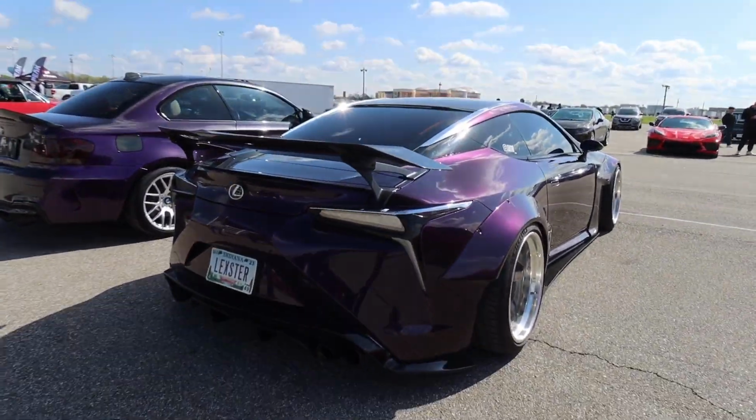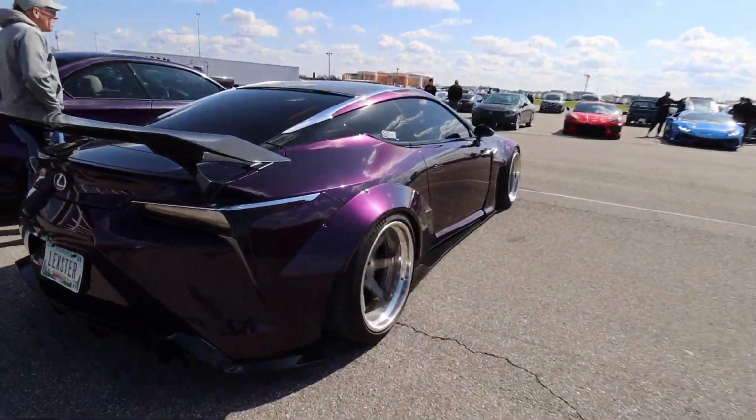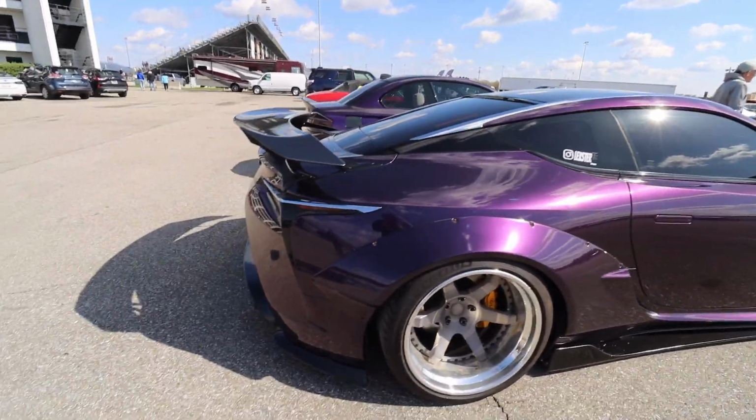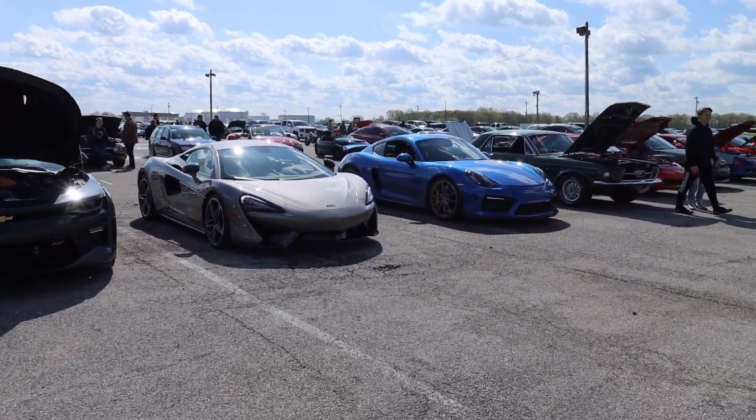Completely well done. Looks like the build is pretty much complete. I mean, the paint just reflects off the sun, purple. This is probably my favorite so far, but I'll keep you guys updated. So you got a nice McLaren pulling up next to the Porsche here.